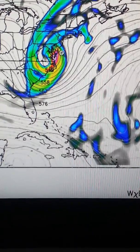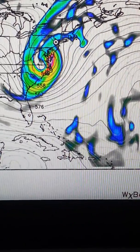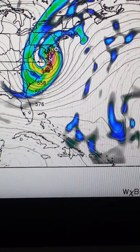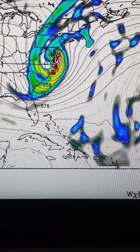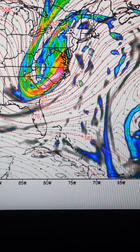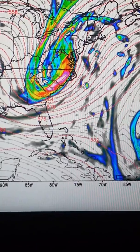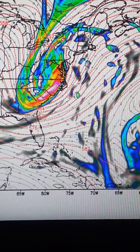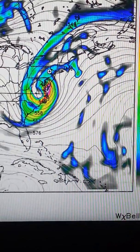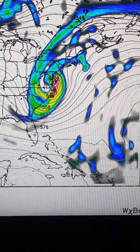So I think that kind of confines the heavy precipitation down further to the south as well. That's what the GFS is showing. I think this is actually your initial wave of low pressure down in here. Look where the European has it, all the way up here. You see this branch here? I think that's actually your initial wave of low pressure. Look how far south the GFS has it, all the way down here. See that?